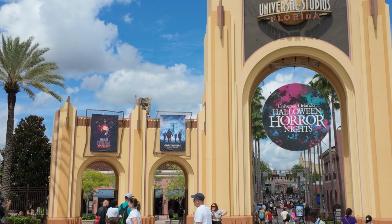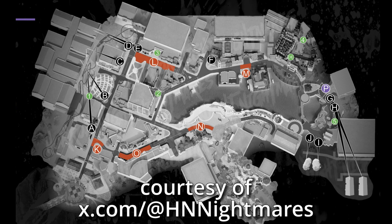Today I am at Universal Studios with Halloween Horror Nights only a couple days away. I just wanted to come and do a quick walkthrough of where all the scare zones are going to be and where all the haunted houses, or the haunted mazes, I guess they call them, are going to be. So just going to do a quick rundown, show you guys locations, and kind of enjoy Universal Studios.